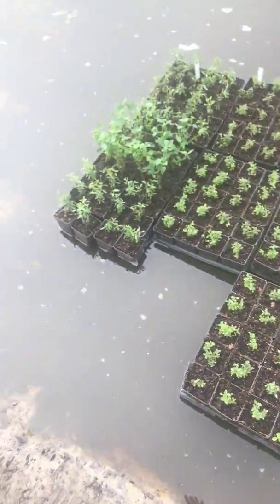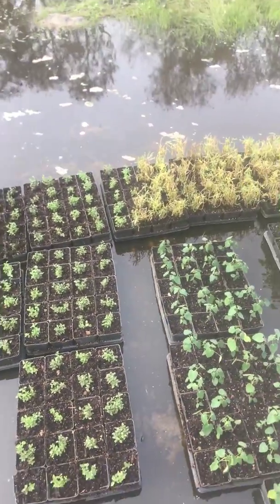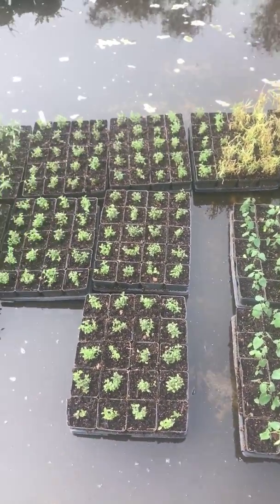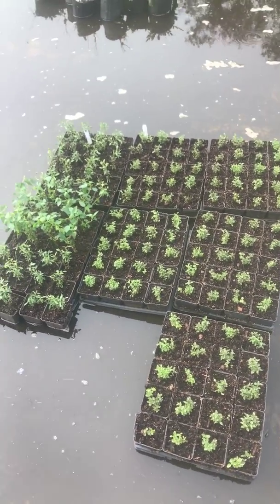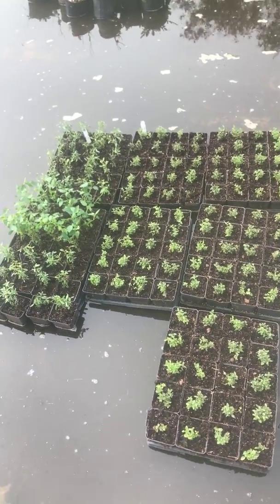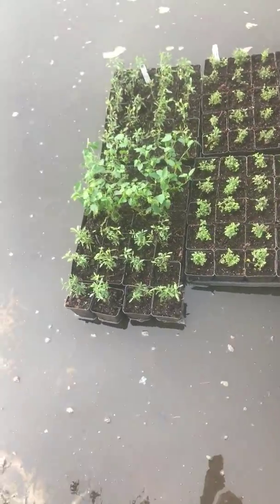Don't worry about this flood water. We don't have any sewer lines or electrical lines or water lines here on this property. We're completely off grid. So none of this is contaminated. We do everything organically in the nursery, so there's nothing to worry about.